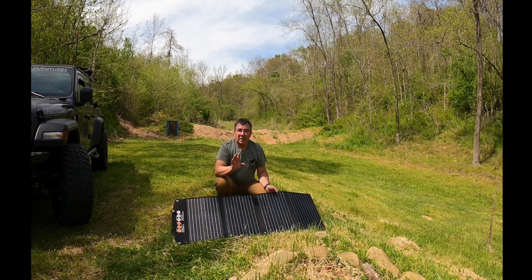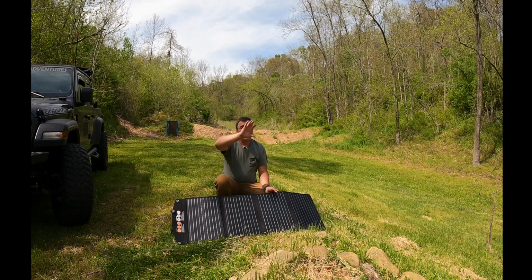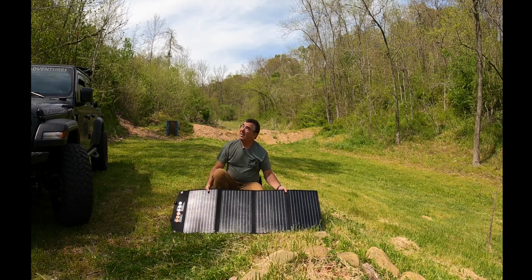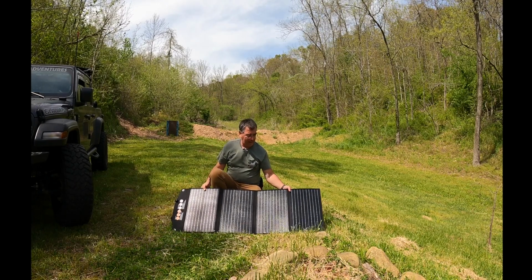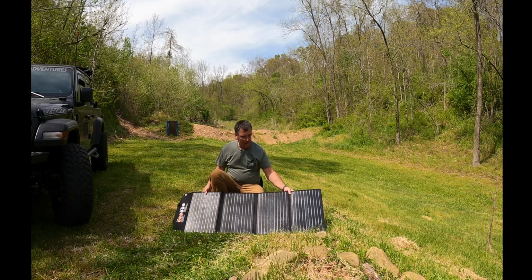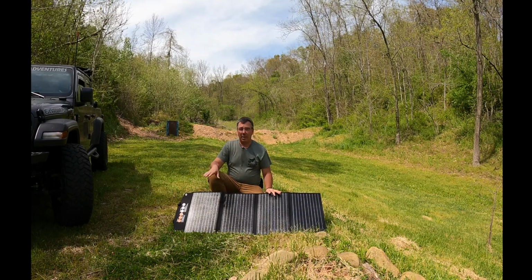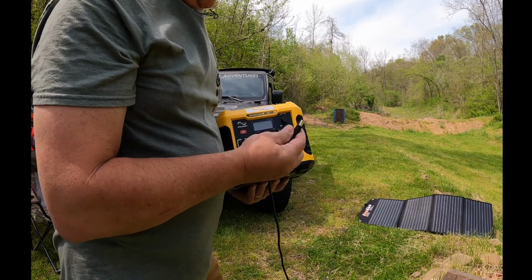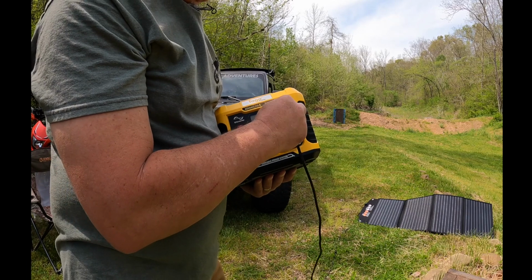There is a little bit of cloud cover, so the sun is kind of coming in and out, but I think right here the sun is going this way toward the west, so we're going to aim it like this right now to get as much sun as possible. And now we'll plug in our Advanced 350 right into this so it can get to charging. Alright, so we're going to take this end here, we'll plug it in right here.